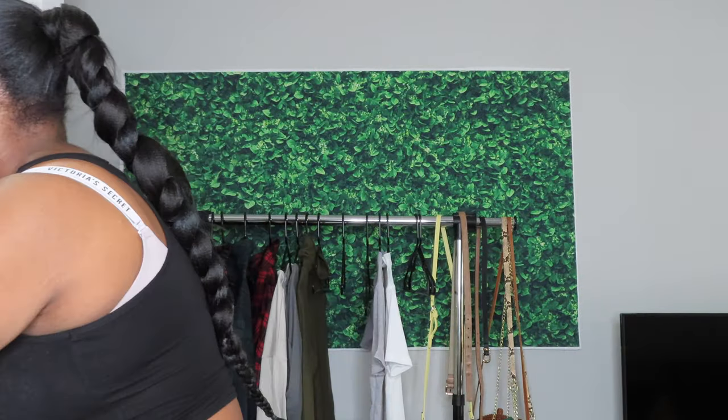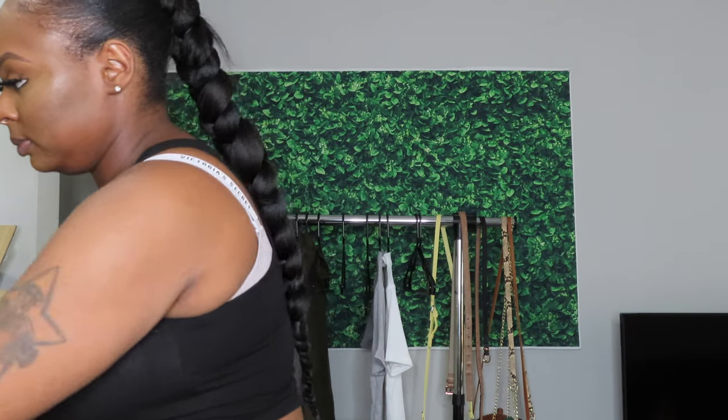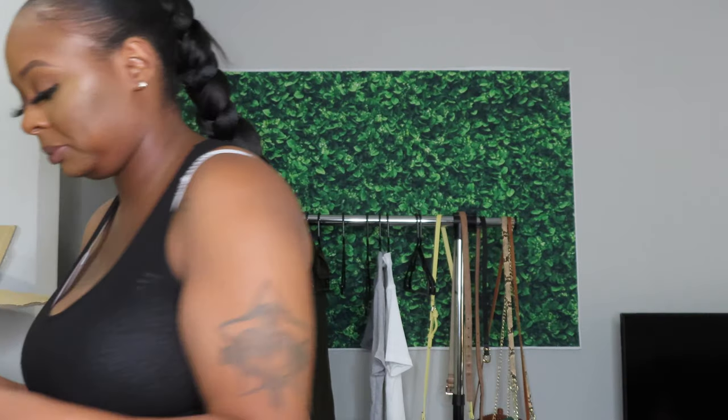Look at these, y'all. Ain't these cute? Kind of hard for me to try them on with my lashes being as long, but these are cute. Love them. And who's gonna clean all this up? I can't wait for y'all to see these.